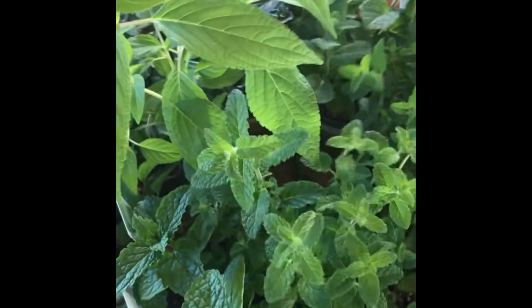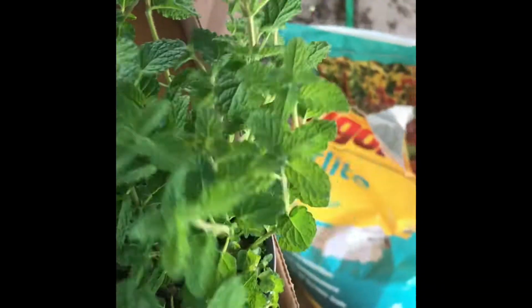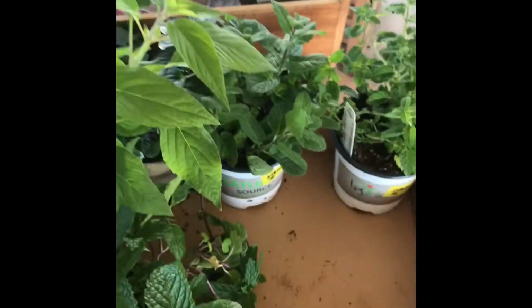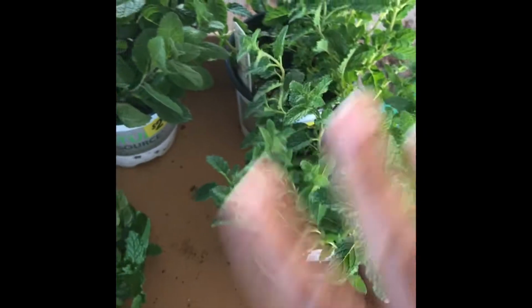So I ended up buying a few different plants. I got the strawberry mint. And y'all, it smells delicious. Like, it smells so good. I can't wait to make some tea with it, or put it in some lemonade or something. I bought two of those actually. That's how much I like the strawberry mint.